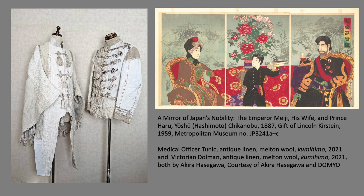Akira Hasegawa, whose work is displayed in the Japan House exhibition, is a garment modelist who takes vintage pieces and deconstructs them. By doing so, he's able to better understand the internal structure of the garment and then recreate a new piece based on the original. For the exhibition, Hasegawa chose two historic European styles, a French military officer's jacket and a Victorian dolman. Made from antique linen, the embellishments are kumihimo with sashiko stitching.